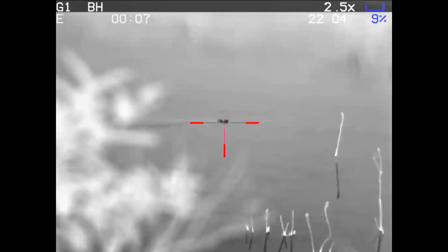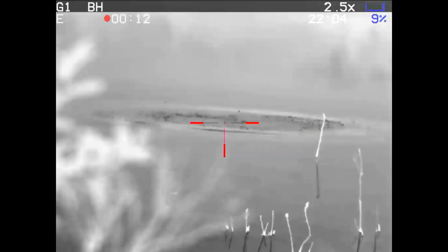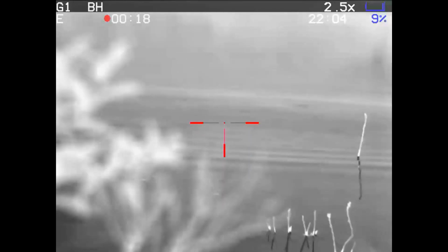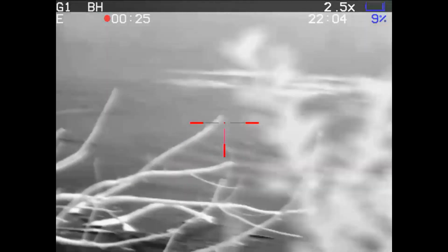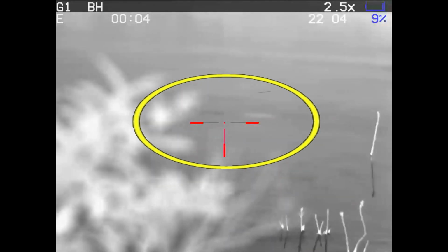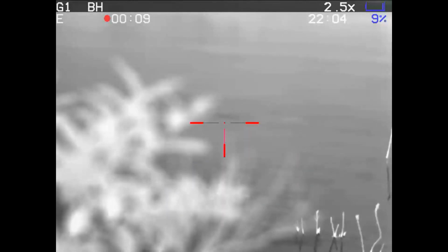Another beaver on my side of the lake. And that looked to be a good hit. And I've got some bubbles, but I don't see anything that I can tell would necessarily be a body. So I scan back and forth a couple times and I don't see anything. However, it took a minute or so, and I've got a dark shadow in the water and bubbles continuing. That's going to be my third beaver of the night. And that's a kill.